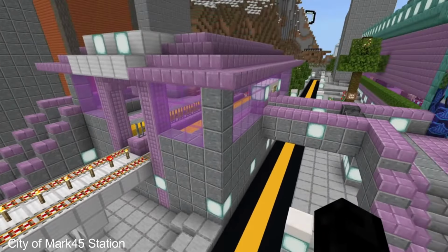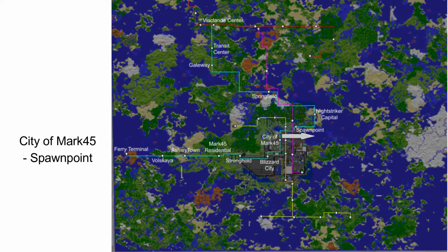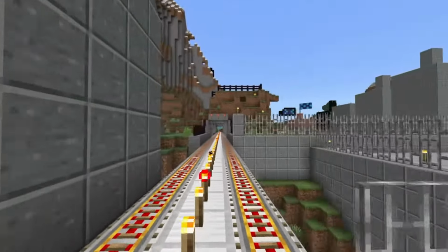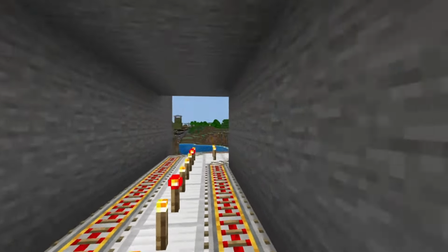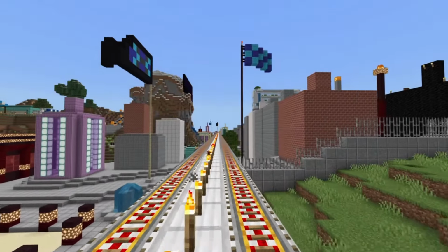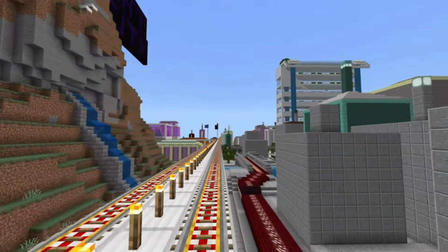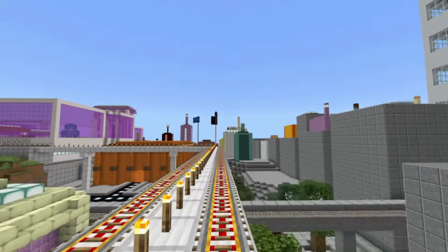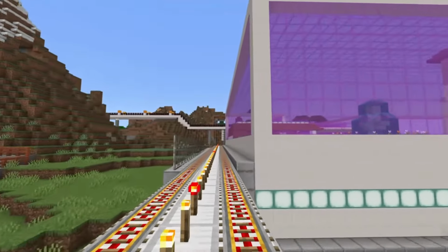Okay, so that is the City of Mark45 station. Let's continue to the next stop, the spawn point. The next station is Spawnpoint.